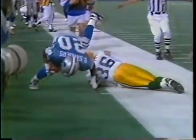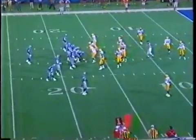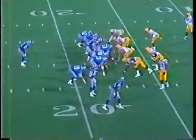Now, Leroy had his hand there. No doubt about it. Clearly had his hand in the face mask, and I'm surprised that's not a 15-yarder. Well, it should have been. I didn't see what they penalized. 5 yards down to the 17-yard line, first down for the Detroit Lions, and watch Ty Halleck.